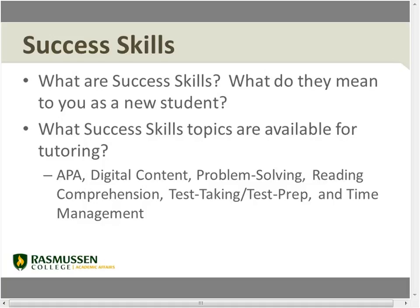Digital content, using the e-textbooks, reading your e-textbooks, if that's something that you're struggling with, it's going to affect your ability to perform in the courses because you're going to be losing out on all the information you need from the textbook. Problem solving and reading comprehension, I think, are pretty self-evident, so are test taking and test prep. Time management is really important because that's how you're going to get everything done in the time frame that you need to. So just the success skills, they may not be something you're graded on, but they really do have an impact on your grades. So very, very important. And we do have, as I mentioned, tutors that are qualified in all of these areas who are free and willing to help you if you find yourself needing it. So just keep that in mind.